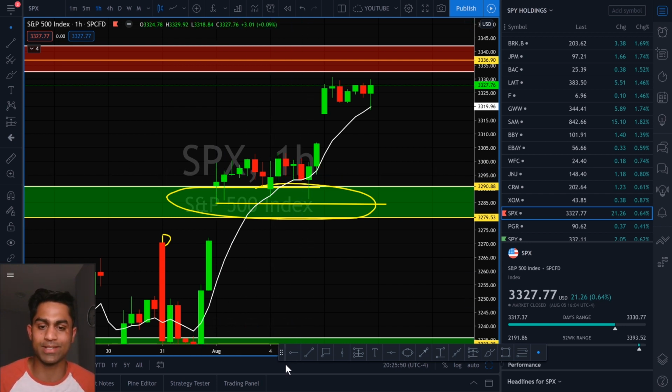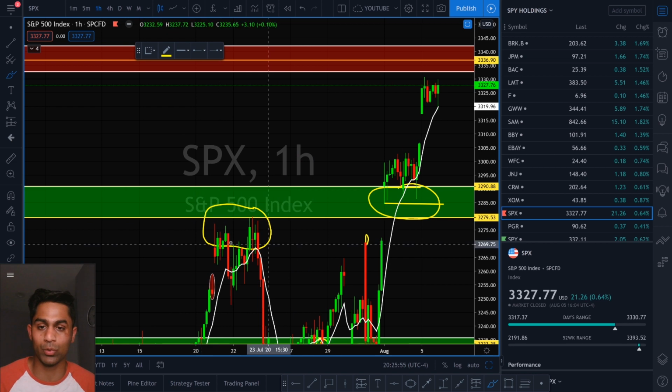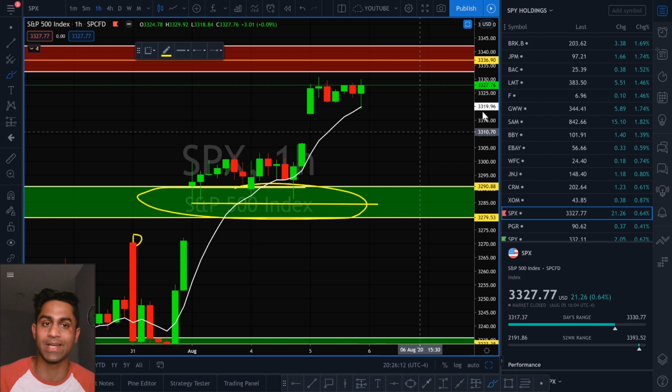And you guys will notice that the last 2 days we have found a really strong support at this level, right? So this previous resistance, which we were getting rejected at, as soon as we broke out of that level, started to act as a really strong support for us. So in the last couple days, we haven't broken below that level for the S&P 500, which sits at the 3280 to 3290 level, between the green rectangle.